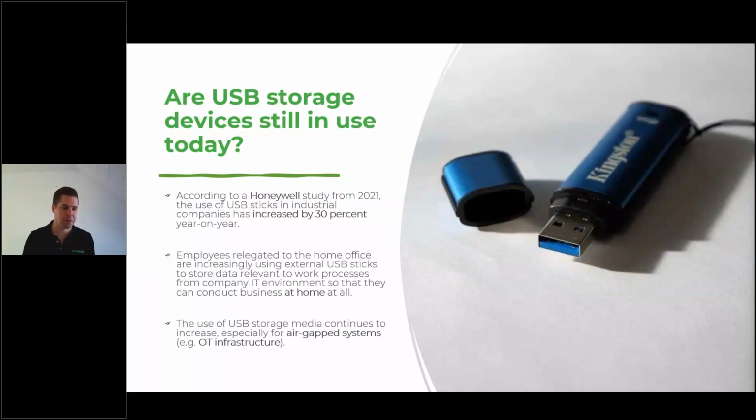Air-gapped systems are, for example, IT devices on a machine, where you put the data for the machine into the applications to start any kind of production by these machines in the OT environment. For example, in the automotive sector, we can see a lot of OT devices which are air-gapped, and in that case, you need USB devices to change the production processes and so on. So a lot of USB devices are in use, and this can also be a risk.